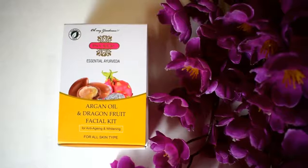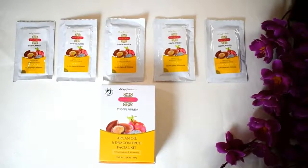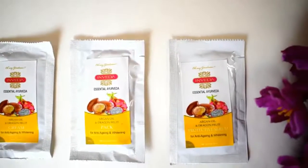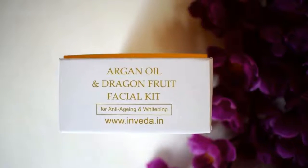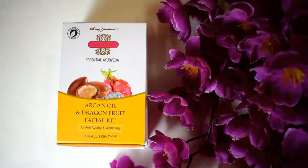I would be reviewing the dragon fruit and argan oil facial kit for you all. This facial kit has argan oil which gives skin a natural boost. It has dragon fruit extracts which fight the signs of aging. It also has biosodium which helps in skin conditioning, improves the complexion, reduces wrinkles, dark spots, fine lines and blemishes. It also has vitamin B3 which protects the skin from UV damage.